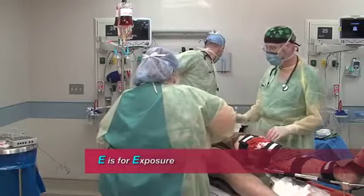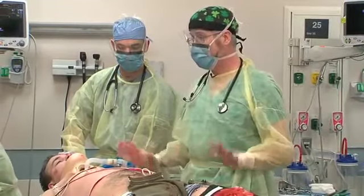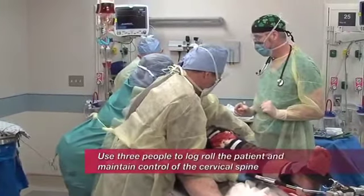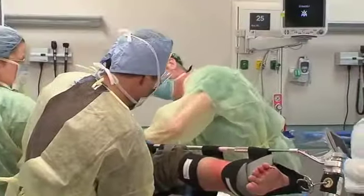So let's get that all cut off. Okay, guys, we've seen the front of him. Now let's roll him over and take a look at the back. We're going to need some extra hands to do a proper log roll. You count it on 3. Roll in 3, 2, 1, roll. Okay, and I'm palpating the back here, looking for some step off. Okay.